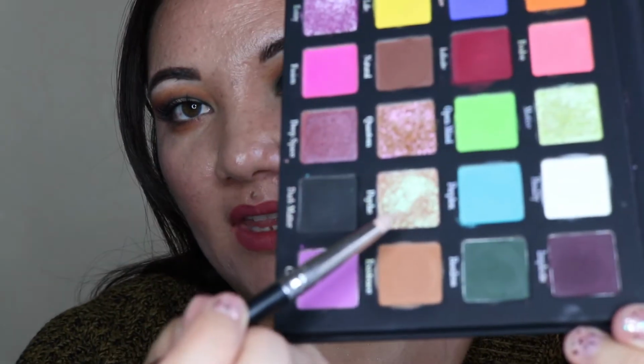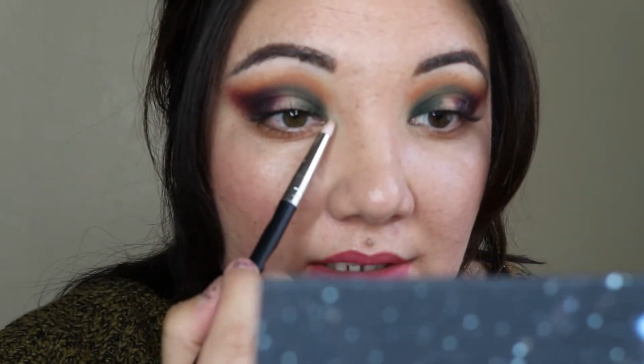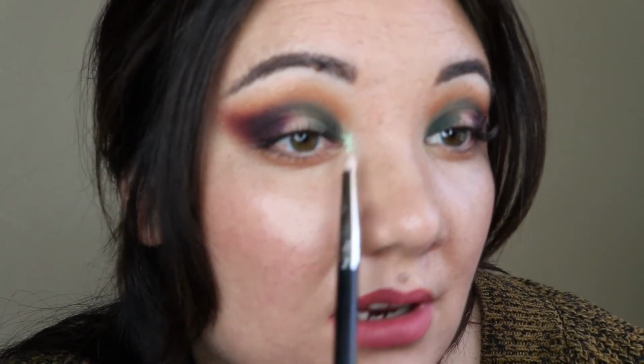We're gonna take Psych, this guy, which goes from pink to green, champagne. We're gonna put that on the inner corner. We're gonna see how well a brush can pick it up. I'm doing it on a wet pencil brush, and we're gonna kind of, oh shoot, that is really shifting green next to that green. Holy, I did not think it would have that much shift.